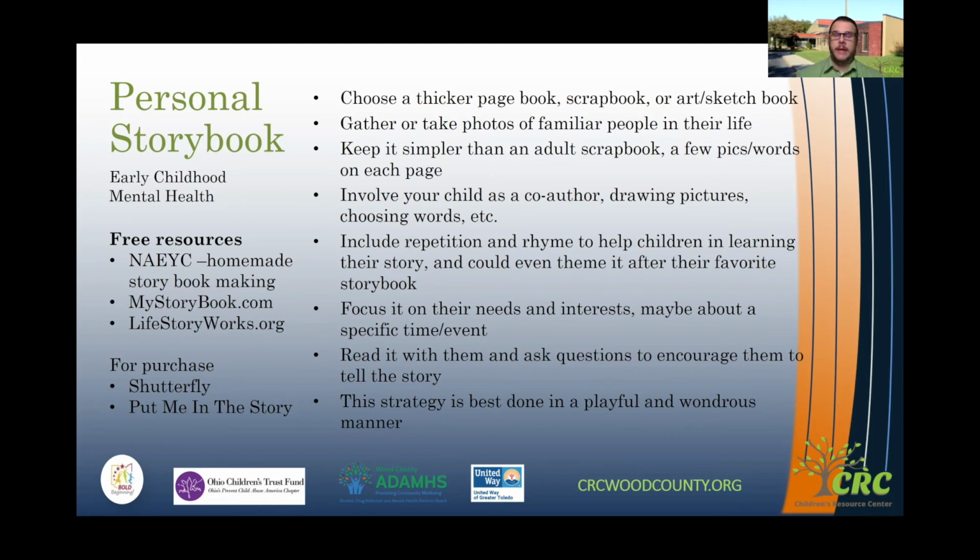So I already mentioned NAEYC as a free resource. You can also check out mystorybook.com if you're interested in maybe making a digital storybook. And lifestoryworks.org has some storybook tips and information, and a lot of their stuff is geared towards children who have been adopted. And for purchase, you could also think about Shutterfly or Put Me in the Story. And then there's some other ones that I come across, and I'm not advocating for those. They're just to let you know that there are paid-for options for creating a digital book.